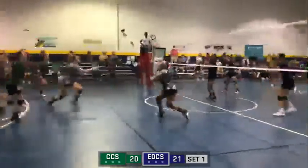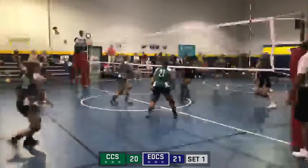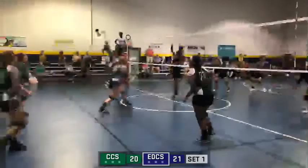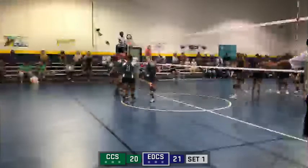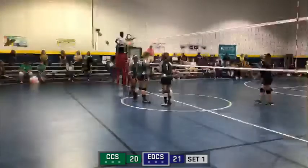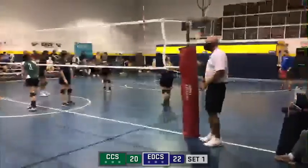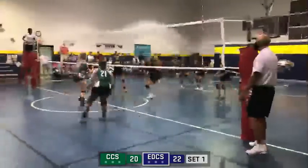Good control by both programs. Isabel right there. Right now, it just seems like Calvary's still fighting through some nerves. Sometimes when you're playing an away game, you have that bus ride, and it's very difficult to concentrate, as that was a miss hit right there. 22-20. That looks out, and it is.